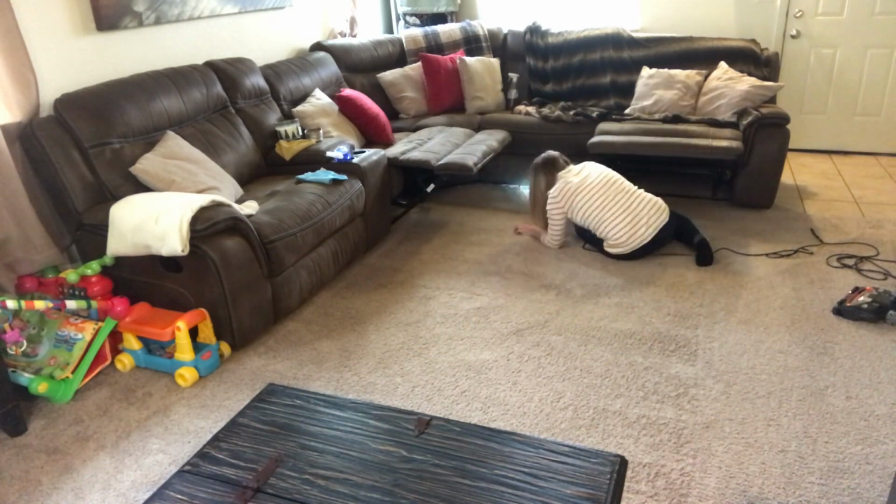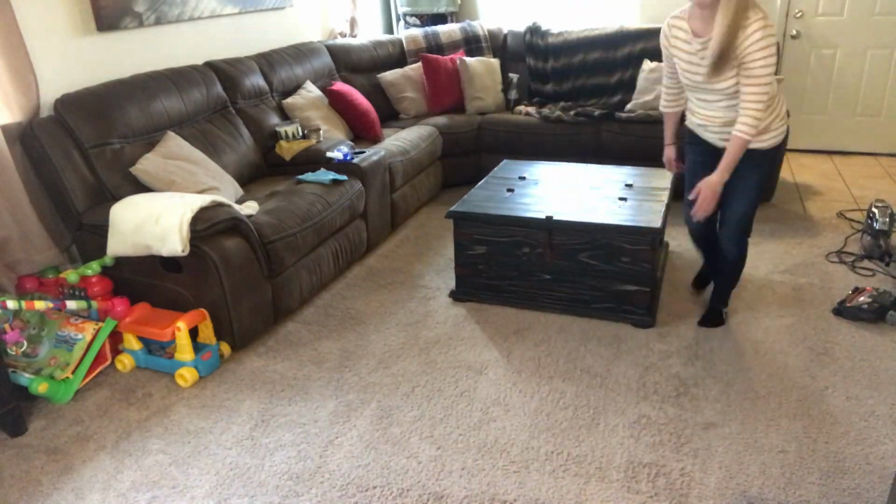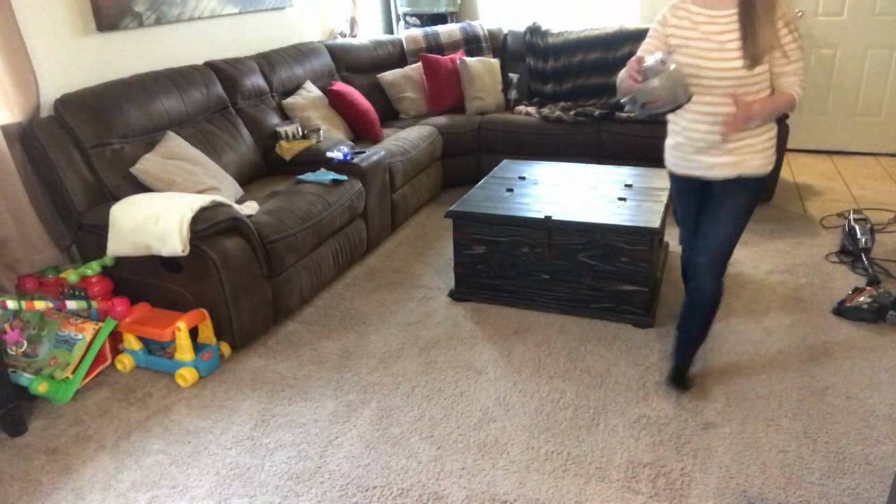So after I got done doing my first round of vacuuming, I'm going to go ahead and empty this canister. It was so full. And I'm going to give the room one last vacuum just to make sure that I got all the nasty, grimy dog hair and dust.